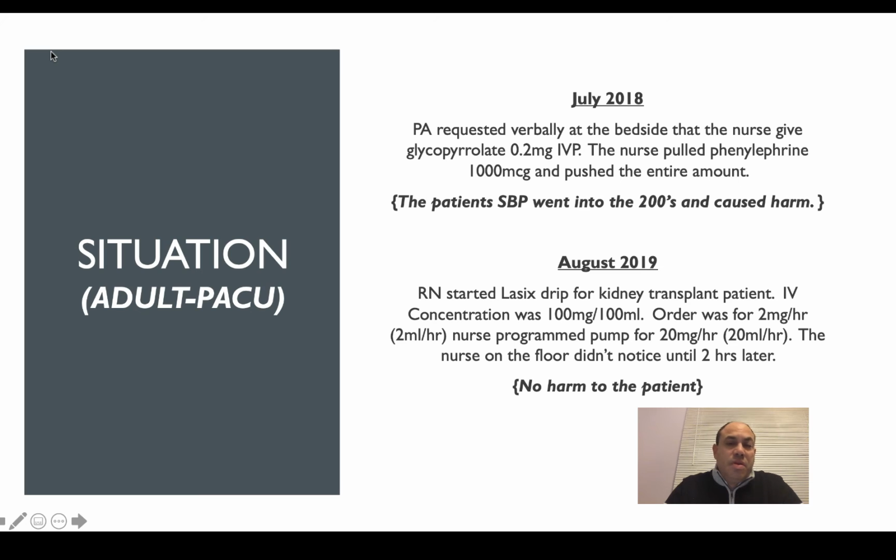The patient's systolic blood pressure went above the 200s, and it caused harm to the patient. The patient ended up going to the CCU for 3 days.